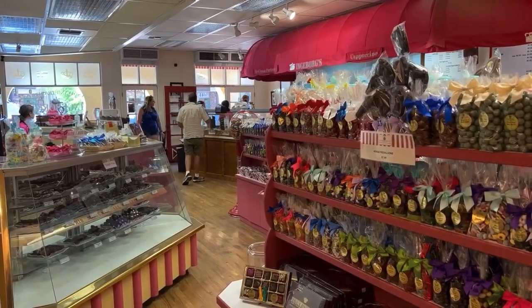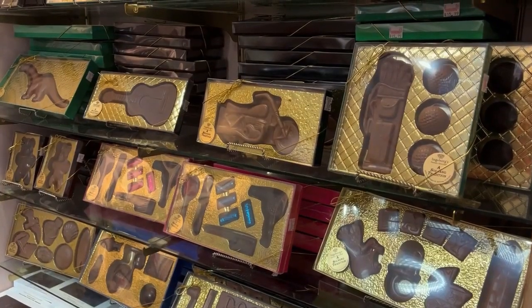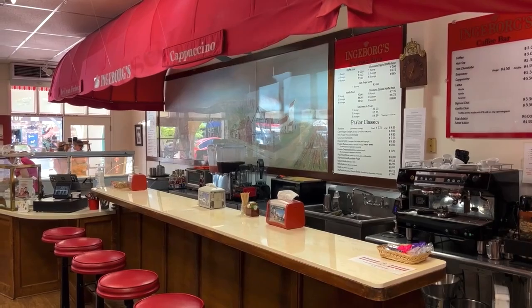Then there's Ingeborg's if you want some good Danish chocolate. I found some chocolate dinosaurs, instruments, motorcycles, golf clubs, hair sets, and then some other chocolate for display that you can order online, and there's also an ice cream parlor.